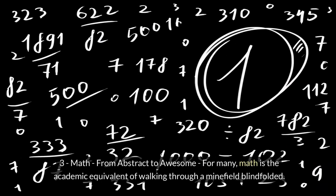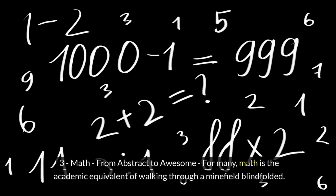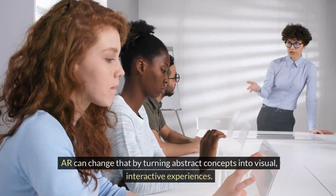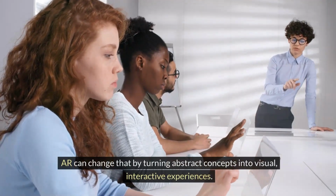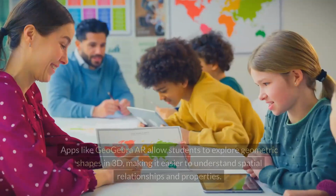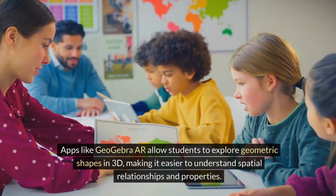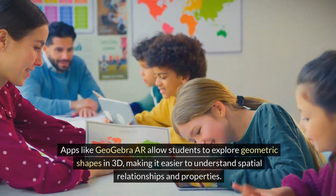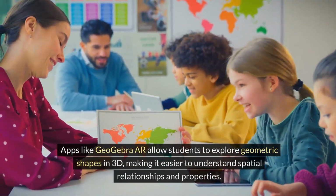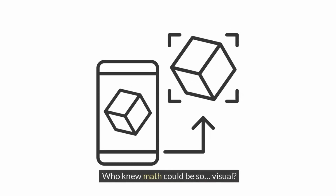Math from abstract to awesome. For many, math is the academic equivalent of walking through a minefield blindfolded. AR can change that by turning abstract concepts into visual, interactive experiences. Apps like GeoGebra AR allow students to explore geometric shapes in 3D, making it easier to understand spatial relationships and properties. Who knew math could be so visual?